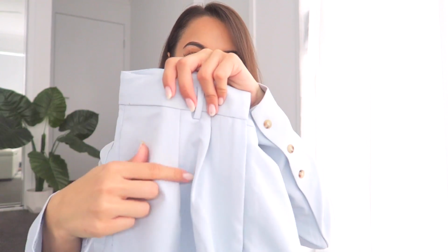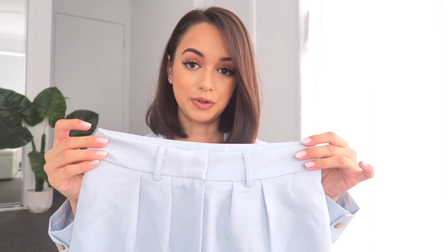I also like that the shorts aren't too short as well. These were really comfortable too, and I love this detailing right here. I just realized that the shorts also have belt loops, so you could even pair up a cute nude belt with this with gold hardware and put it with the quilted bag. I feel like that would be a really cute outfit as well.